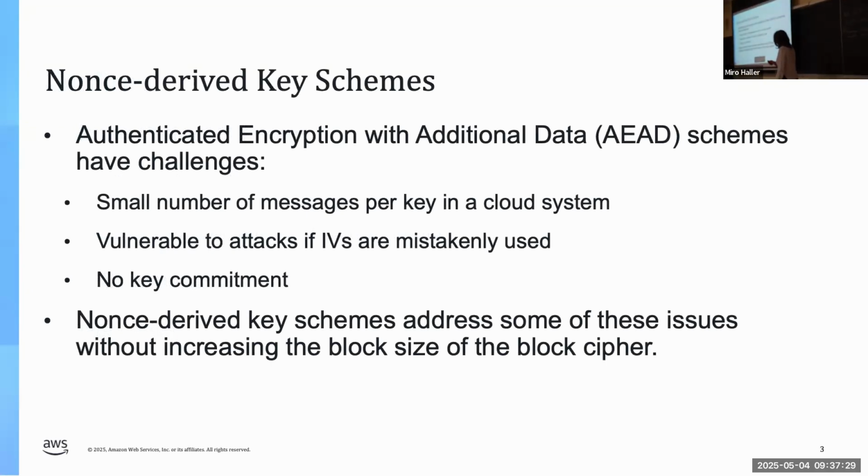The authenticated encryption with additional data schemes, you know, they are prevalent. We use them for data in transit, like in TLS, such as AES-GCM, and we use them in storage. But they have their challenges, and we will talk about them. One of them is the small number of messages that can be encrypted per key. This is fine for a small application, but when you're talking about the cloud, this becomes really a challenge. They are vulnerable to attacks if IVs, or initialization vectors, are reused. And they also have no key commitment. We will come to show more about that.